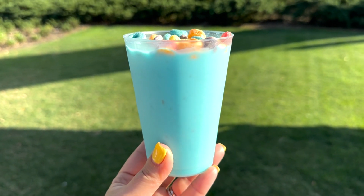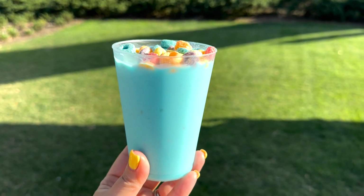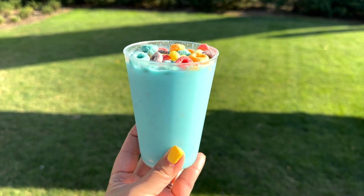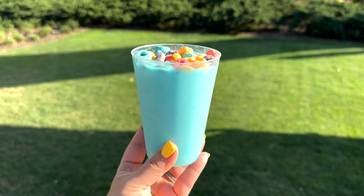This is the Fruit Loop Shake. It's literally just like a vanilla shake with Fruit Loops, so it makes it sweet. And I love that it's back to being blue. That was the color the first year when I fell in love with it. And apparently it's going to be changing constantly throughout the festival for a total of 6 different colors. Last year it was pink on the first day.